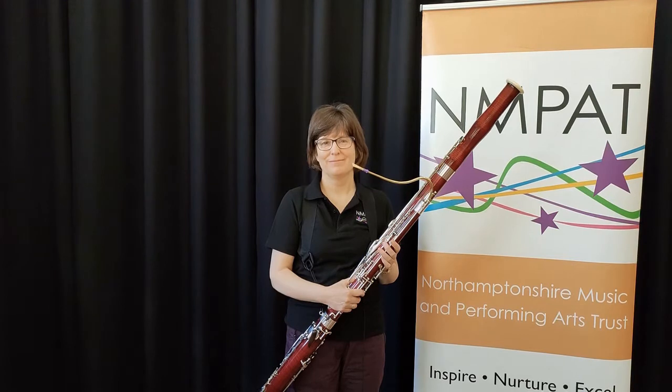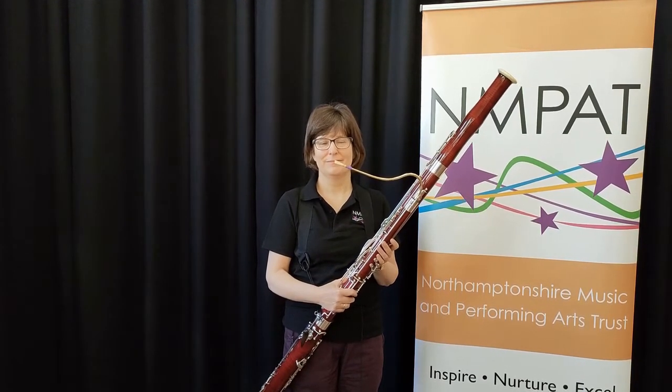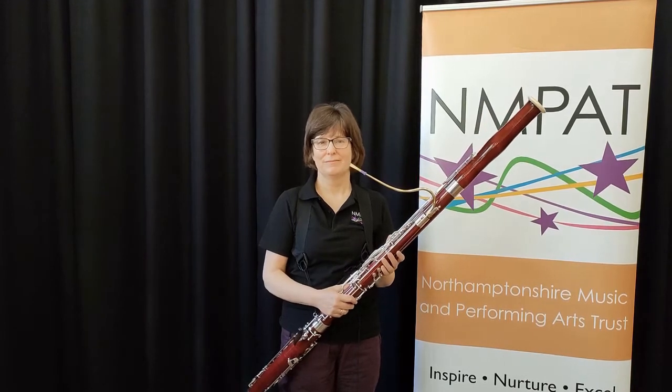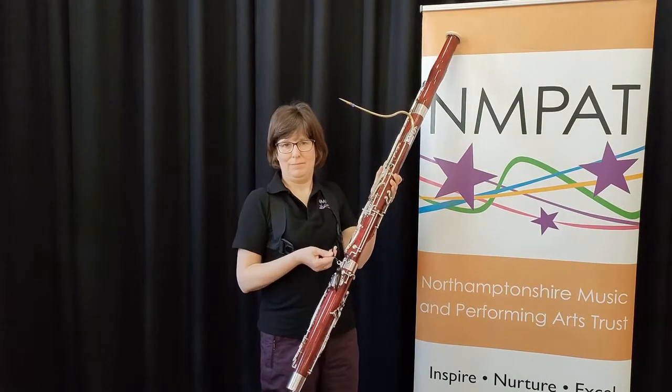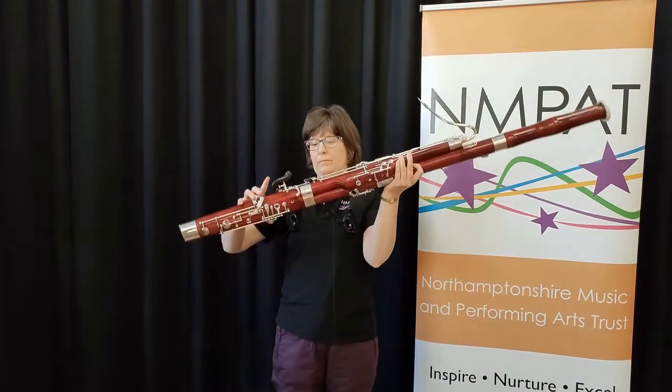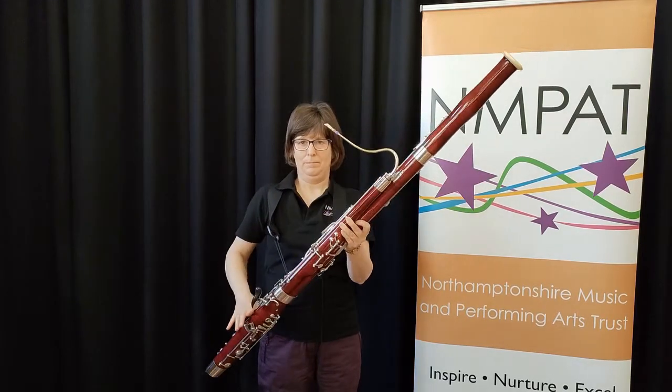The bassoon is one of the larger woodwind instruments, so it's normally children in years 5 and above who are a little bit bigger that learn how to play it in schools. Because it's so big, we need help to hold it, so we have a shoulder strap here, which we hook onto the back, and there's a little hand rest called a birdie, which helps us to hold the bassoon steady.